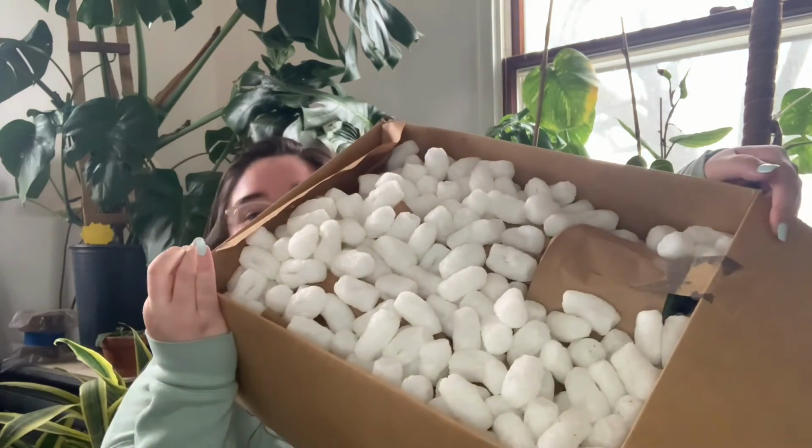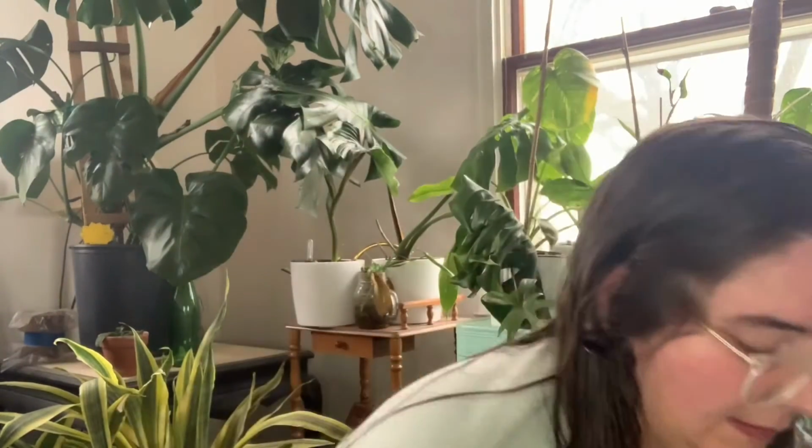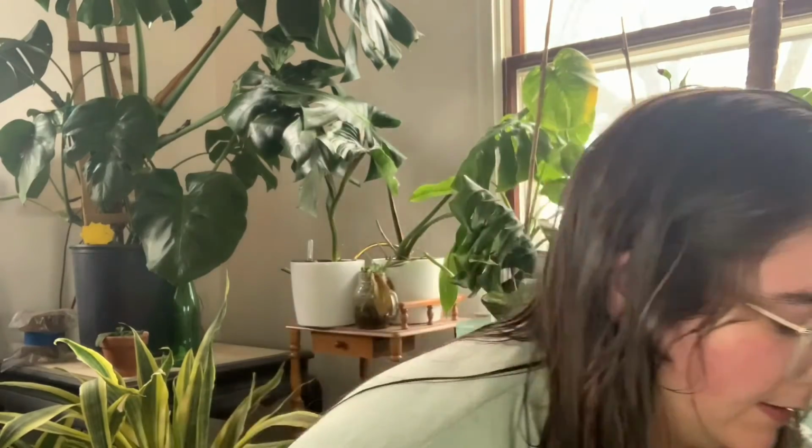And this is what the inside of the box looks like, again, with those water dissolvable packing peanuts. That's what they are, which is pretty neat. You know, saving the planet. Let's see if I can not make a ginormous mess. Oh, another wrapping. Oh, this is kind of wet.